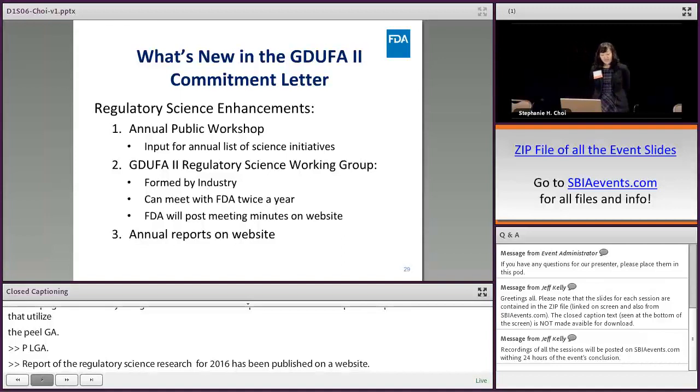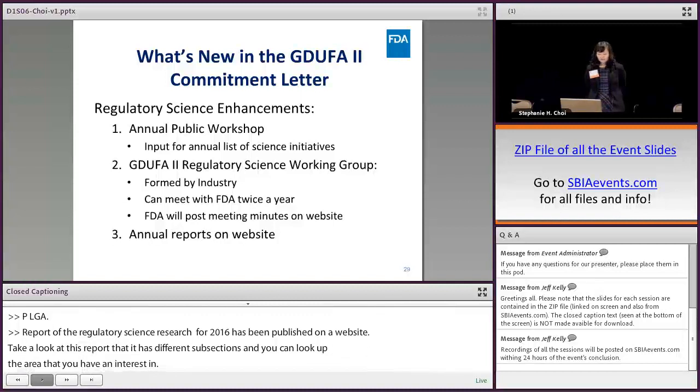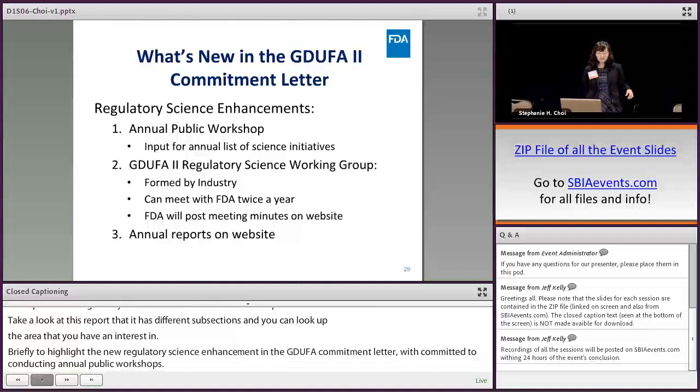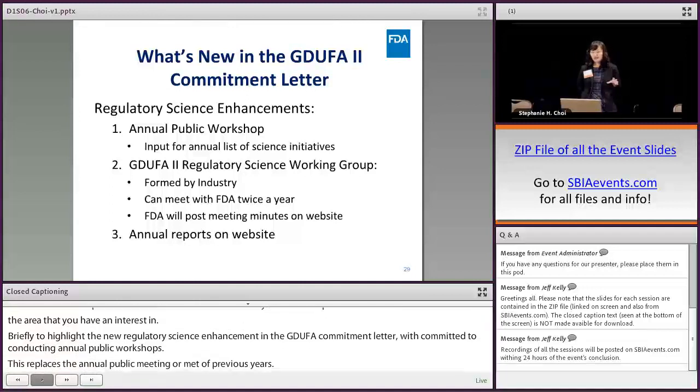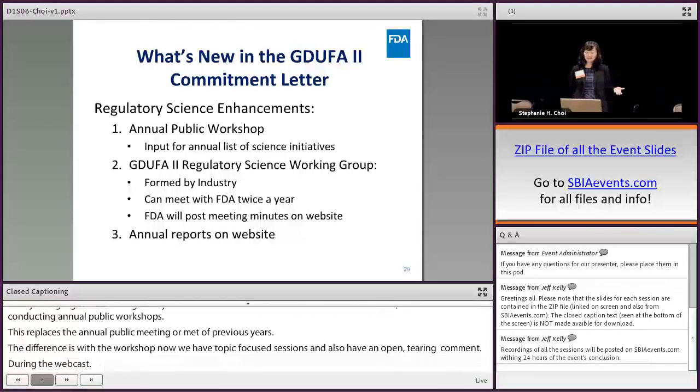And briefly to highlight the new regulatory science enhancements in the GDUFA 2 commitment letter. First, we have committed to conduct an annual public workshop. So this replaces the annual public meeting format that we've had in previous years. The difference is with the workshop now, we have topic-focused sessions. And we also have an open comment hearing period right in the middle of the workshop. So the objective of the workshop, similar to the public meeting, is to gather public input to develop our annual list of generic drug science initiatives.